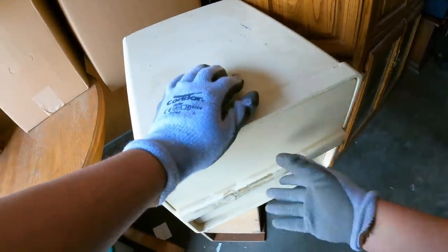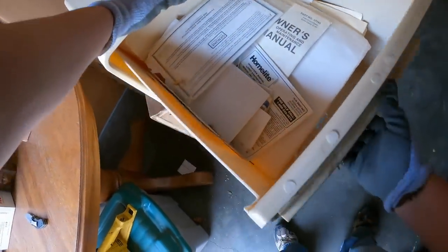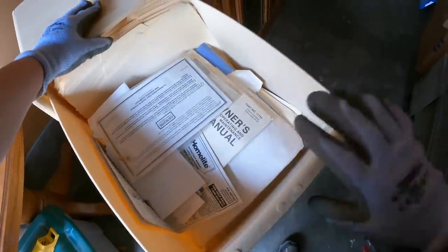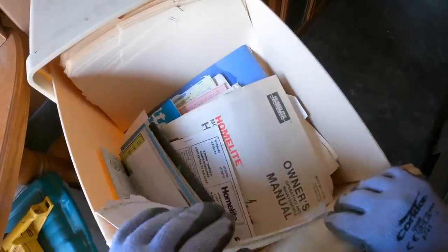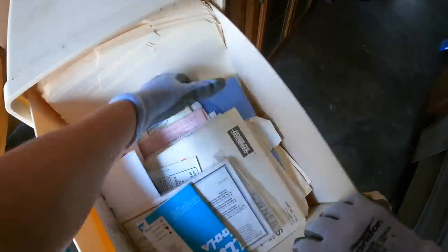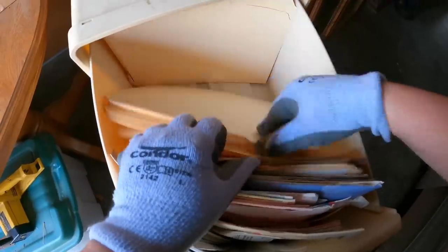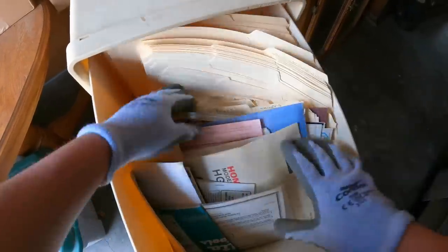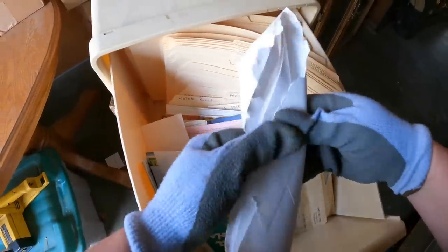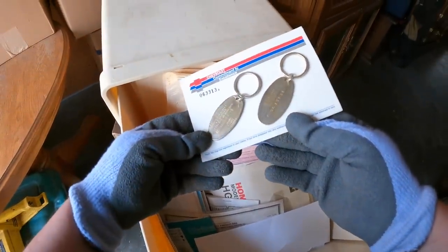It's a file cabinet. Yep. With, surprise, surprise, more paperwork. Junk mail. Oh, there's the Makita power tools, probably for that drill. Man, I sure wish they had some envelopes full of money sitting around. No such luck.